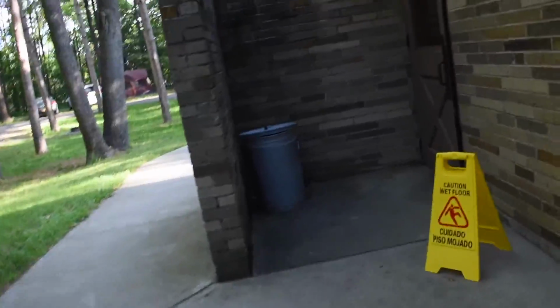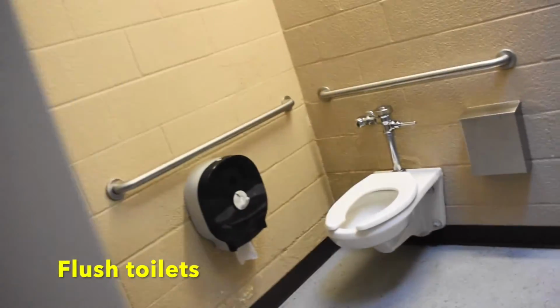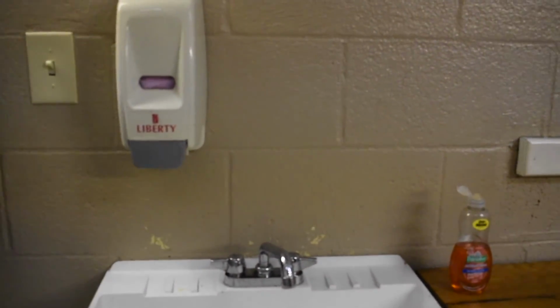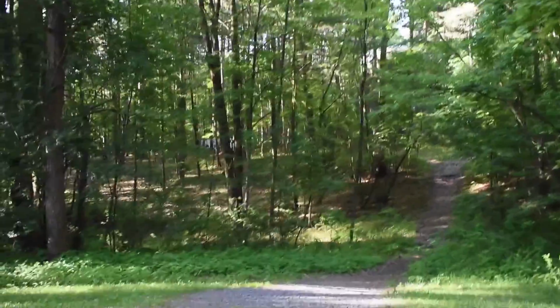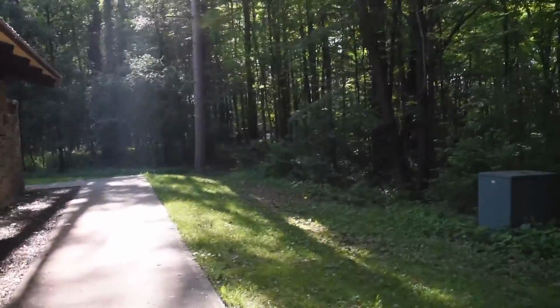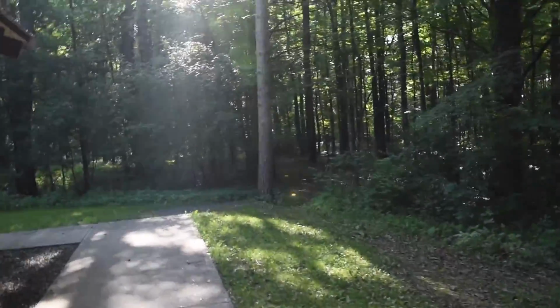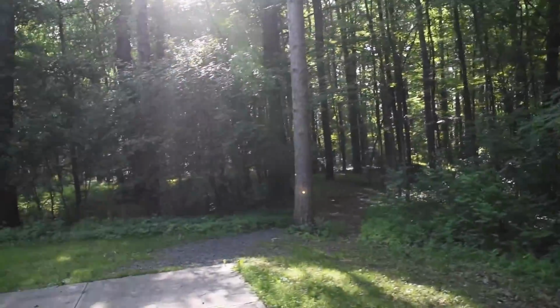They clean the bathrooms once a day. At least I've seen it in the morning, every morning. Here's a sink that you can use to do your dishes. And then there's 2 showers too that are clean. One's handicap accessible, and the other one's just a plain. They're very clean bathrooms. And that sink, I've seen several people doing dishes in there instead of wasting the water at their campsite.